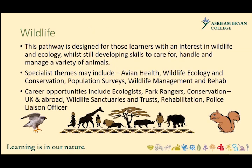Our wildlife pathway is very much focused on British wildlife species. Your squirrels, birds, things that are very much focused around the UK. Some of the specialist themes that they'll go into are wildlife ecology and conservation, population surveys, wildlife management and rehab. Some of our learners from this pathway have gone on to work for things like National Trust, on moorlands, working in ecology as park rangers. Quite a number of these learners may go and do some work abroad, perhaps as a gap year, if not longer term, and will often go and study further at university.